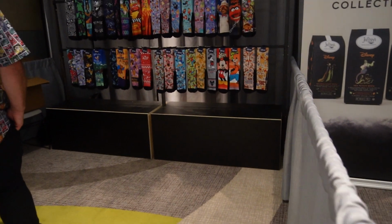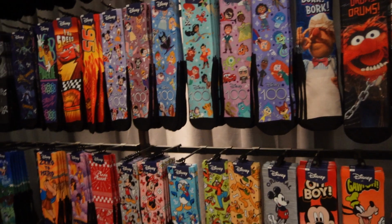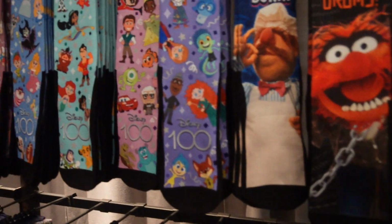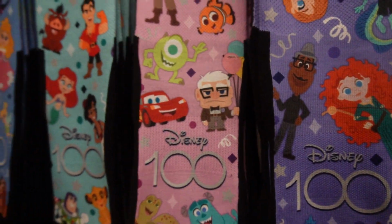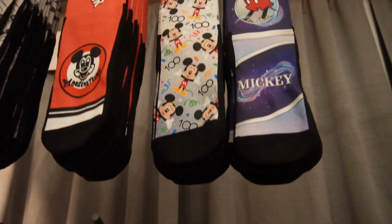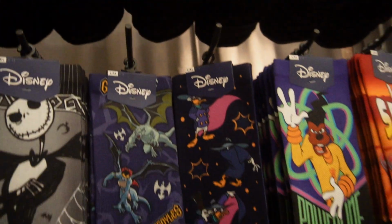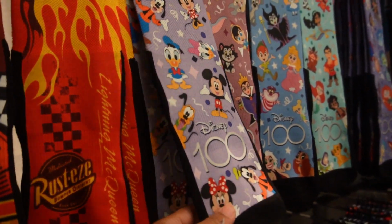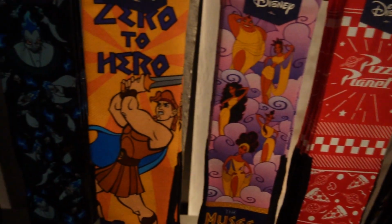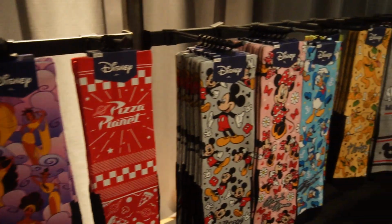The next stand was a sock stand, and they mostly had large sizes, so it was probably just for men. But they had a lot of different designs. Disney 100, some Muppets ones, Mickey Mouse ones, a few Hercules ones, and Cars. There were a lot of Pixar ones, Goofy, and they were really good quality. I don't know about wearing high socks in Florida, it just doesn't work out. It just gets too hot here. So it was just a cool one to look at. I do love socks, but didn't decide to buy any this time.